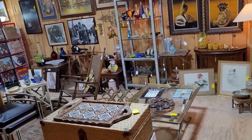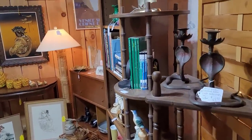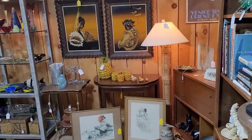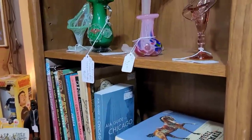Now here, you guys, we are seeing a beautiful mid-century display. We've seen this before. We've got some cobra candle snakes here. Oh, watch out. Boo, they're going to get you. We've got some great items. I'm never disappointed by the pull together display of it.